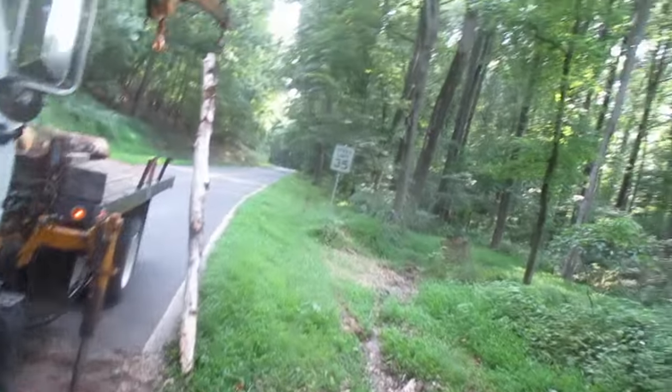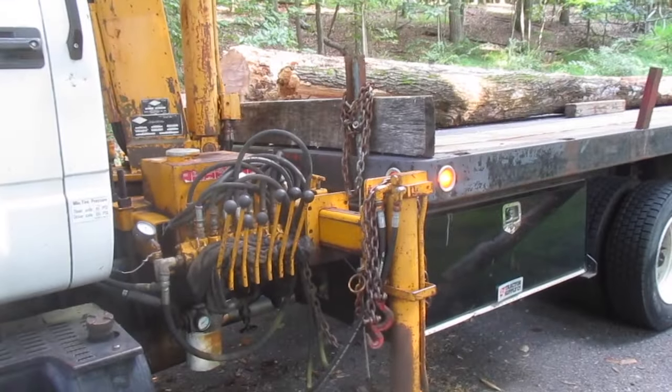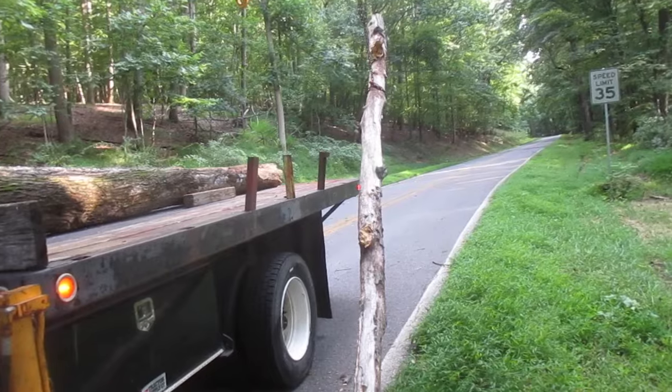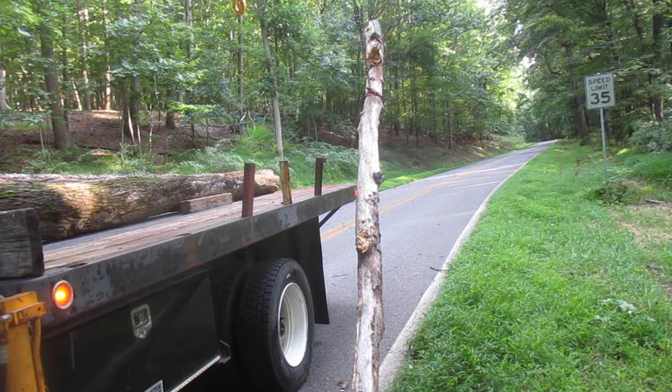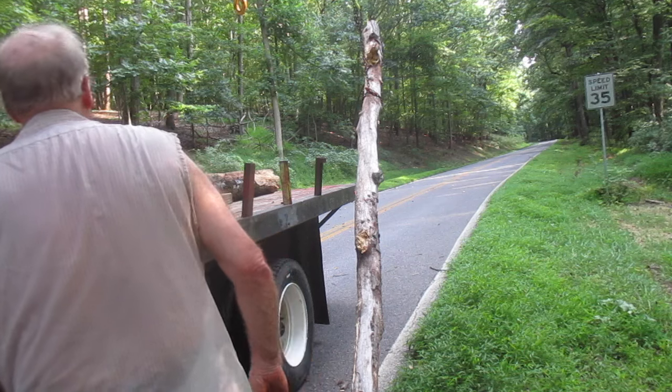Swinging around. Gotta put you here, you guys will be a little bit of an angle. Hope you don't fall over. I think I need to push that over a little further.